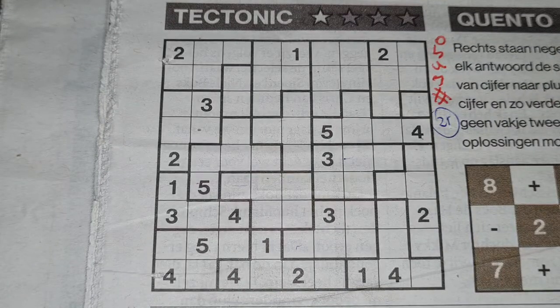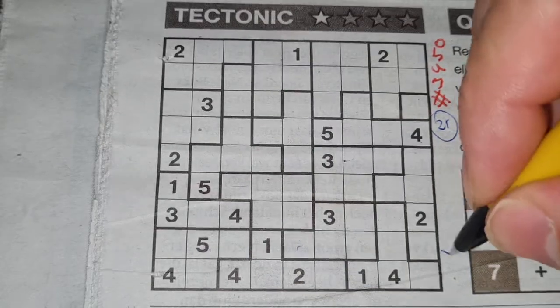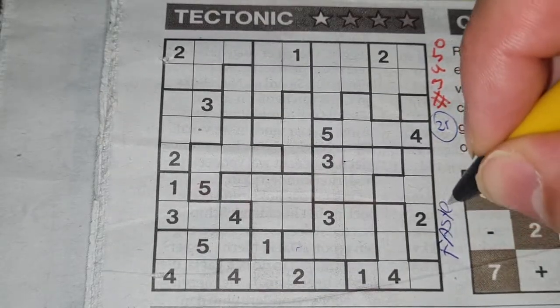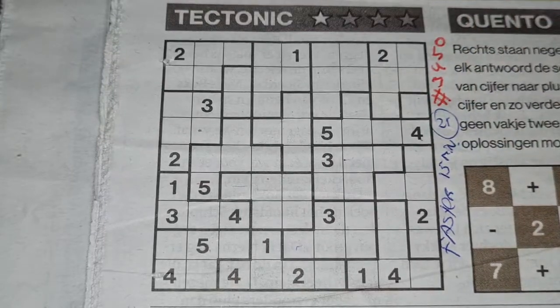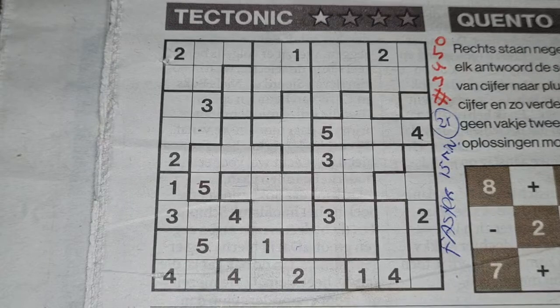All right. And for a 1 star puzzle, I need to be faster than 15 minutes. That's my goal. That's my time limit. All right, so let's get started.